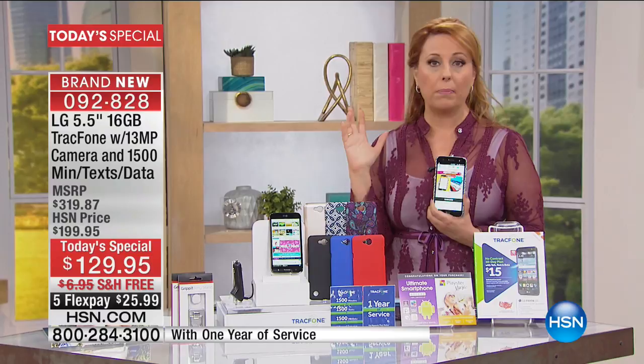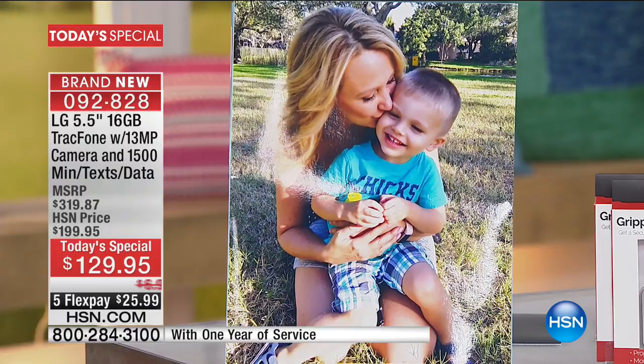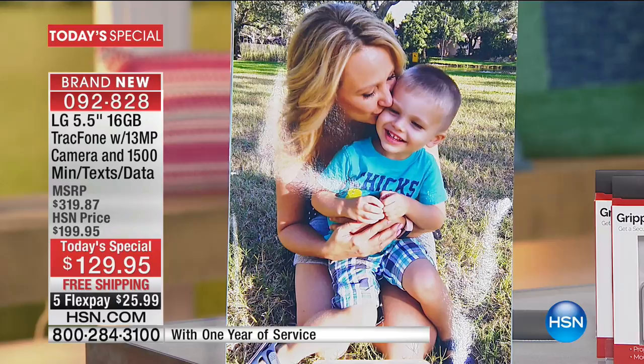So you get to pick your phone case color. Look at that picture. Look at the clarity. Look at the blades of grass you can see. This is what you're going to get. And here's what you're not going to get. You're not going to get a bill. You're going to get, by the way, the latest operating system, Android Nougat. It's the latest and greatest.